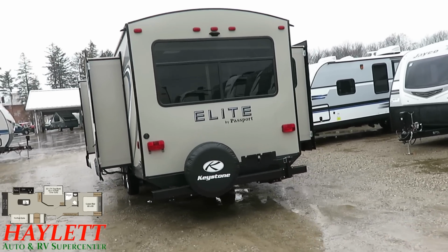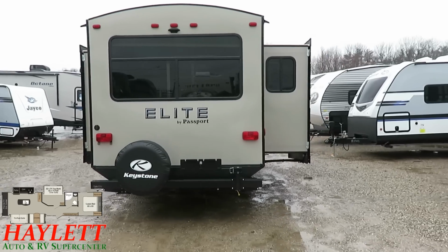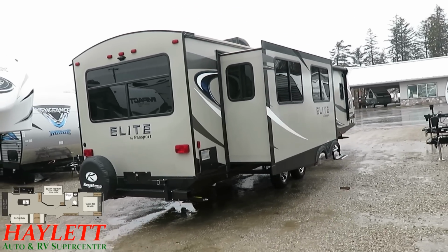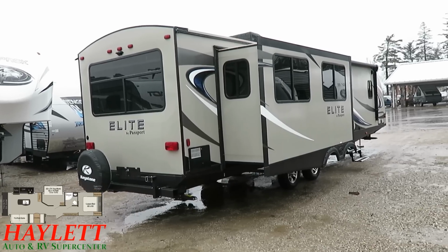We are backup camera ready, and we carry those at our part shop if you're curious. Now, every Passport Elite, like this one here, has either an outside kitchen or a rear bumper grill included standard. So this will have a grill with it, which is nice. All windows are UV tinted. All windows are going to open for ventilation.